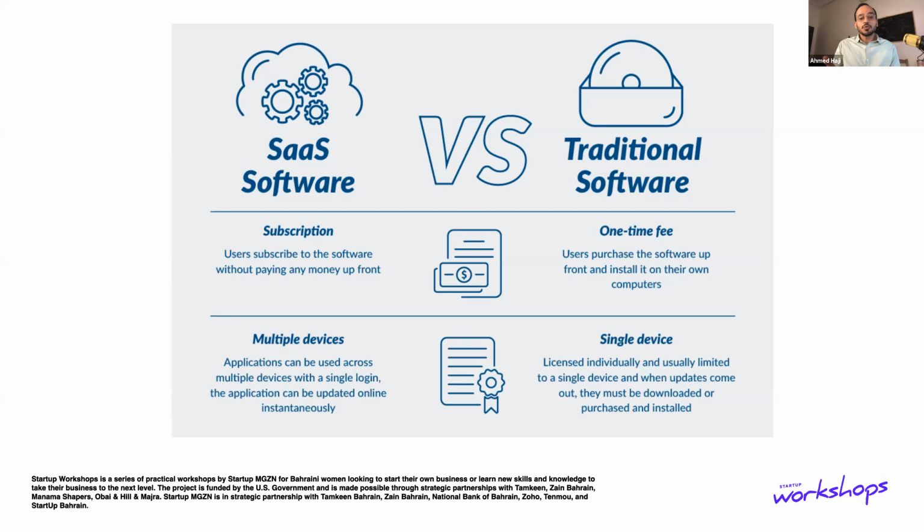Yes, traditional software is usually linked to a certain PC and only used within the company. So it depends on you. If you don't need the capabilities of a SaaS service, then you can go for traditional software, especially if it's cheap. But from my knowledge in these fields, most startups will benefit more from SaaS software.